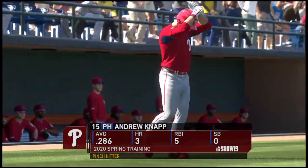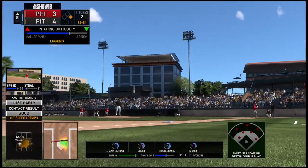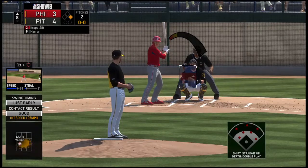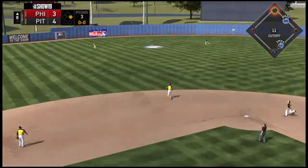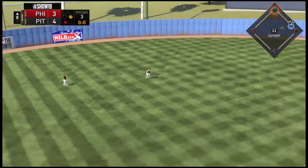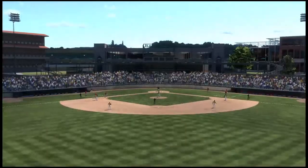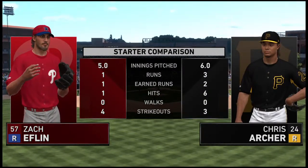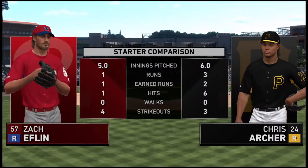Should be interesting. Andrew Knapp will come on to pinch hit now with a runner at first and nobody out. This is hit high in the air out toward left center. Legara's on the run, and he tracks it down. Nice play for the first out. Tight game here, 4-3 our score, as we take the opportunity to compare the performances turned in by the two starters.